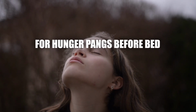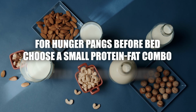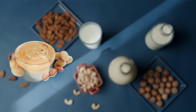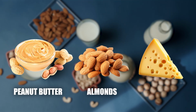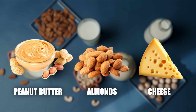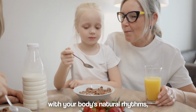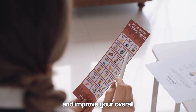For those hunger pangs before bed, choose a small combination of protein and healthy fat instead of carbohydrates. A tablespoon of natural peanut butter, a small handful of almonds, or a few bites of cheese provide satiety without the glucose-disrupting effects of carbohydrates. By aligning your meal timing with your body's natural rhythms, you'll see more stable blood sugar levels and improve your overall diabetes management.